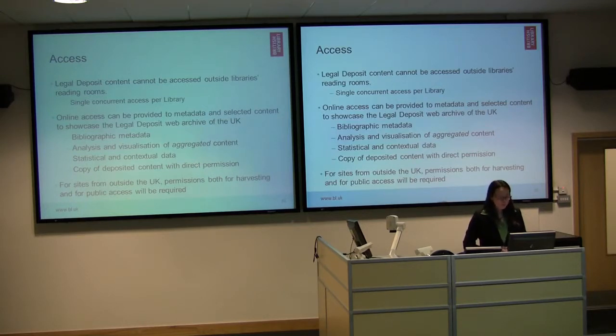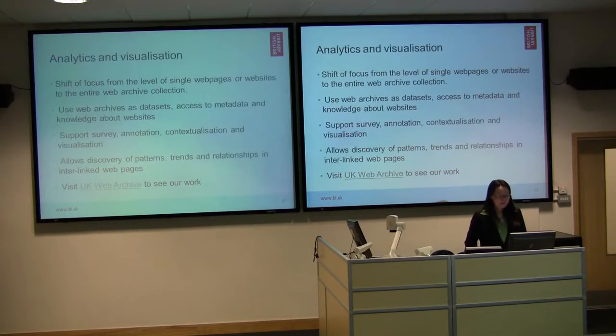We're also going to allow the archiving of websites which are not in scope for non-print legal deposit, but that should be permission-based, both for harvesting and for public access.